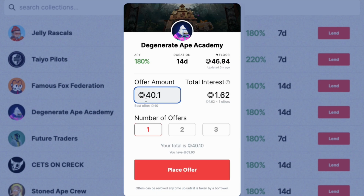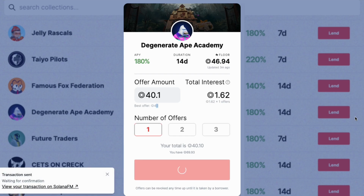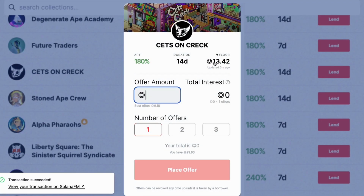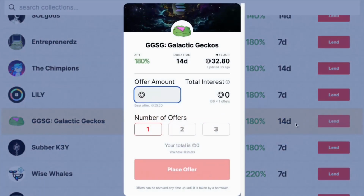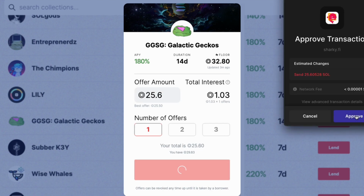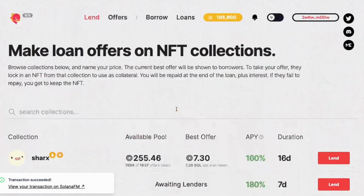We can do a 40.1. We're just going to offer more than the current best offer and hope that this gets taken. And then we can go down. I don't know if I want another Cats on Crack because the floor price is very volatile, but 29, I've got to spend another 29 sol. I like geckos, so maybe we can do a gecko 25, 26. Okay, done. And then I've got 4 sol left over, but I'll just wait.